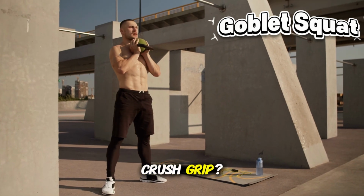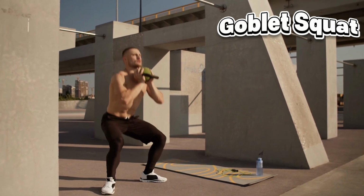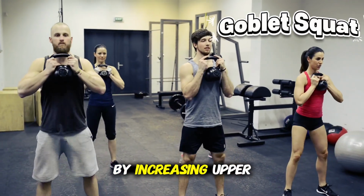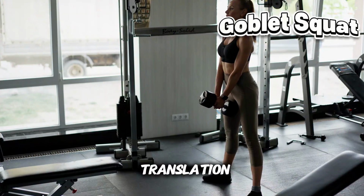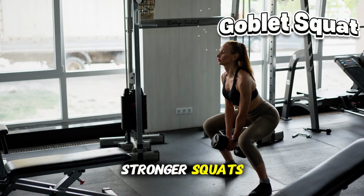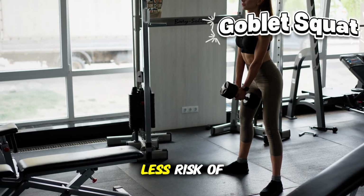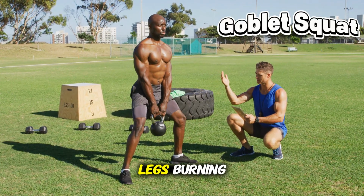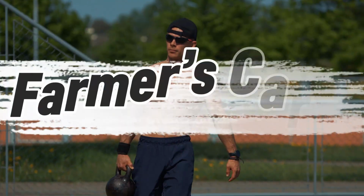That crush grip, it's not just for show. Research shows it actually boosts lower body performance by increasing upper body tension. Translation: stronger squats, better balance, and less risk of injury. 3 sets of 10 to 12 reps will leave your legs burning in the best way.